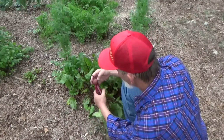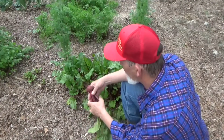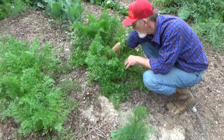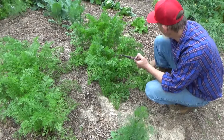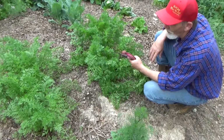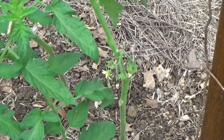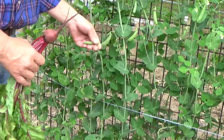That's terrific. Okay, we got a beet. That is nice. That is going to be so sweet. Oh, look at that. I know what I'm having for lunch. Anybody say you can't have enough beets or purple carrots? There's our second tomato. It's just about time to start harvesting some of these peas.